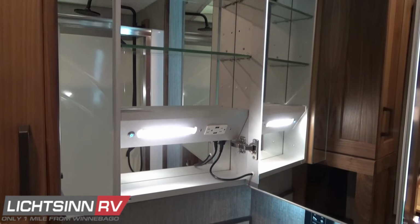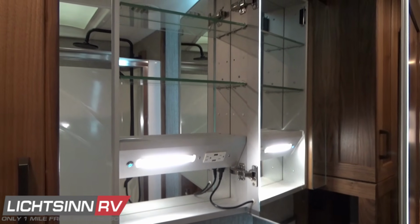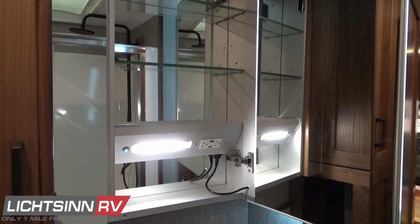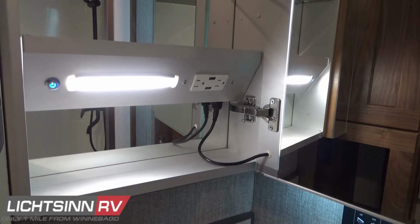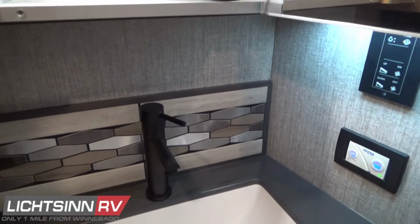You can see the 110 volt access inside for recharging a toothbrush or to store a curling iron or any of your lavatory appliances, perhaps a rechargeable shaver. But it does have an appliance garage off to the left of the sink area. So some versatile storage here in this oversized bath in one.